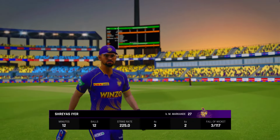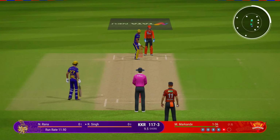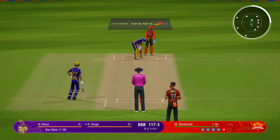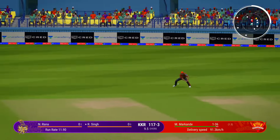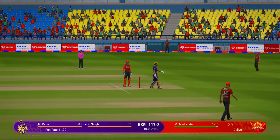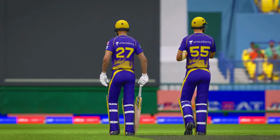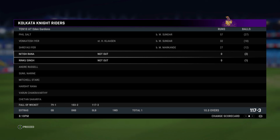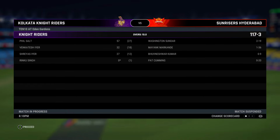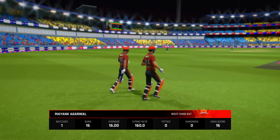The trudge back to the pavilion. A disappointing display in the end for someone with such batting skills. This one goes down as a fail. He's got their tail up. Massive outside edge. And that's the end of the innings. Kolkata have set a target of 118 runs. I reckon this is a respectable total. If the bowlers can get firing and get some early wickets, this will be a difficult chase.